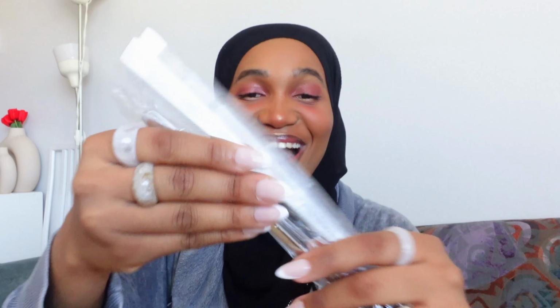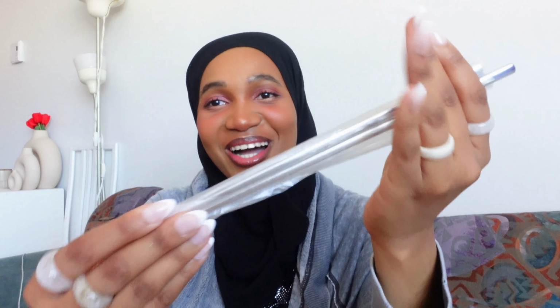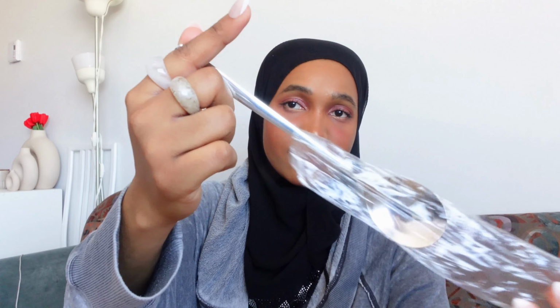Oh my god, look at this spoon. Oh wow. I have my own chopsticks now. Okay, am I doing this right? Wow. Is this good?